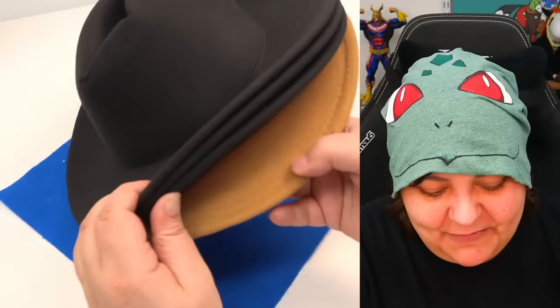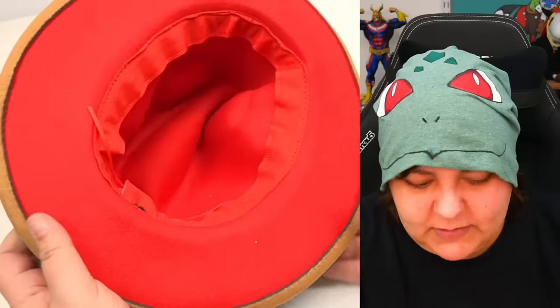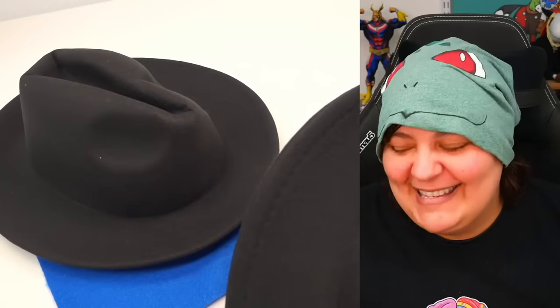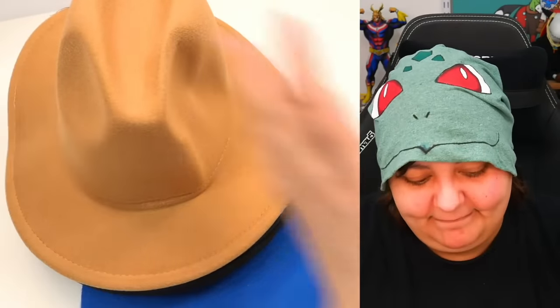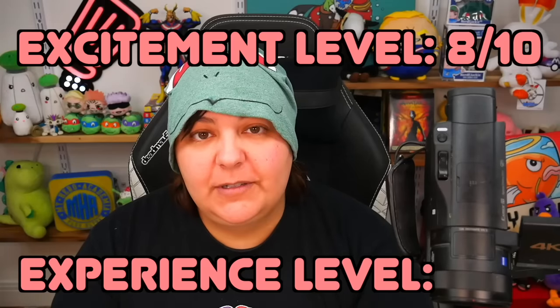Three hats. So we have three hats. Or is that a three-tiered hat? What the heck? This is one hat. Oh, no. Okay, three hats. I hate this! We have a black hat, another black hat, for the record, a third black hat, and then we have a beige hat. I'm gonna give this experience an excitement level 8. Experience level a 2 out of 10.